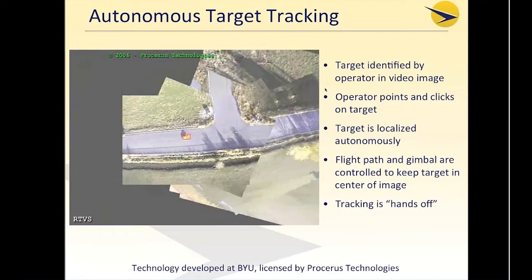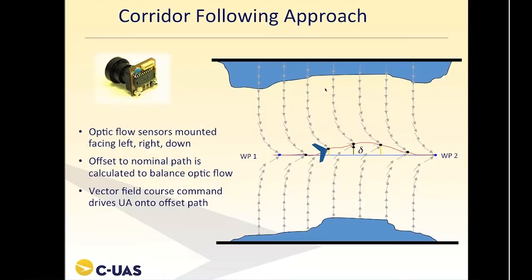The user simply clicks on the target, and the system will track the target as the target moves. And as I mentioned, you could have a moving target, or you could simply have something on the ground that you wanted to observe that was fixed in place.